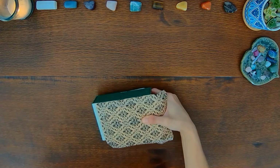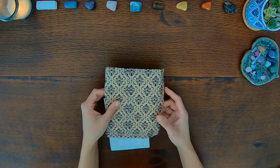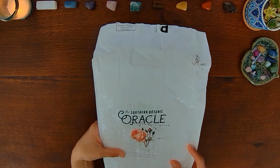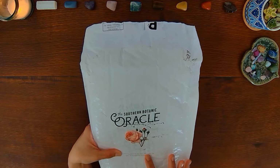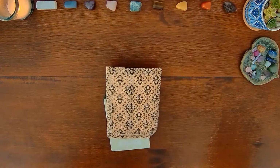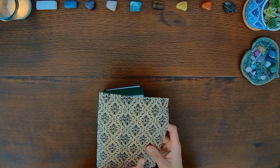So here I noticed that this is not like a sticker. It's part of the printing of the package. Which is pretty cool. And it says La Panther Studio LLC, Memphis, Tennessee. And the website is southerngothicoracle.com. That was the initial deck that I backed on Kickstarter.